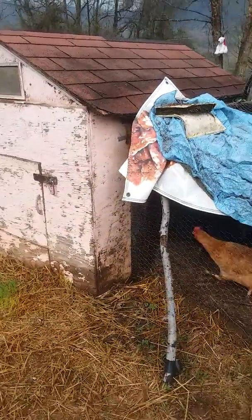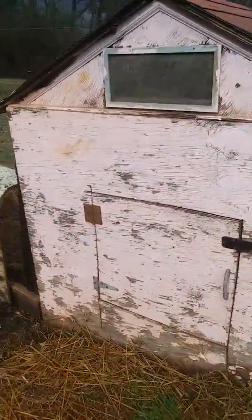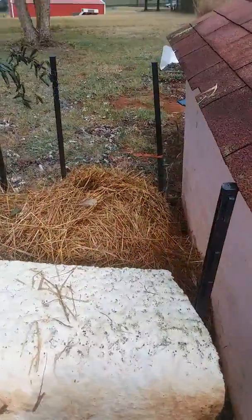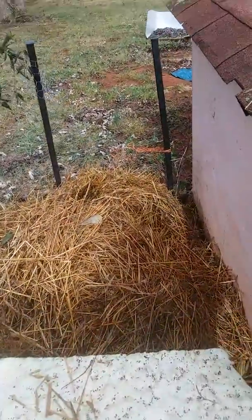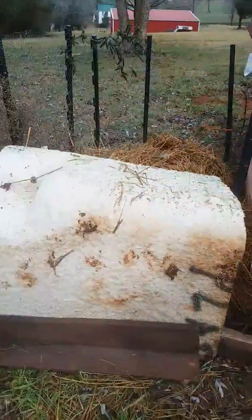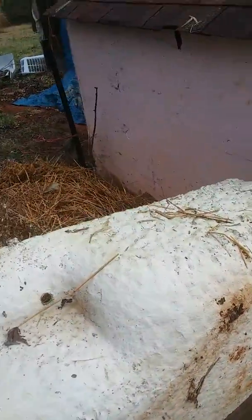And sure, we do want to upgrade at some point, but right now this is what we have to work with. Now, this is the compost pile that I did my last video on. There's all the straw I put in there. Here's another piece of the judge's bathroom that I put over this end.